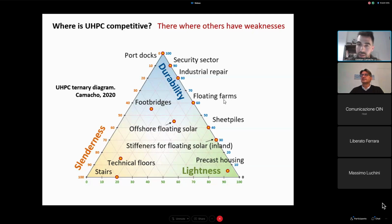For example, today we are going to speak about floating farms. Floating farms require a lot of durability because they are in an aggressive environment, but it's also very relevant to be light because we need to float them with steel floaters. So both factors provide a competitive advantage because UHPC allows you to make lighter structures. So thanks to UHPC, you can design this solution.